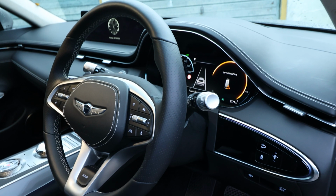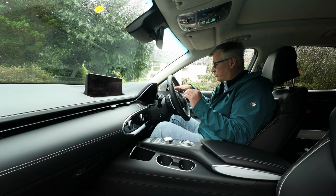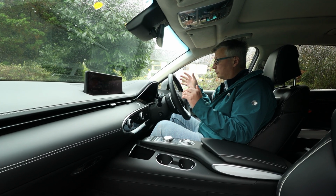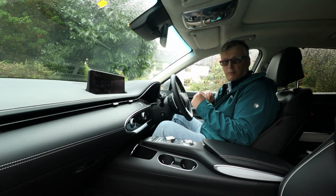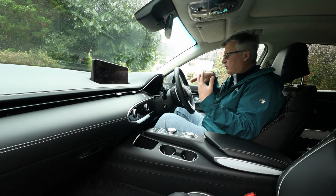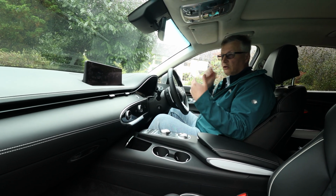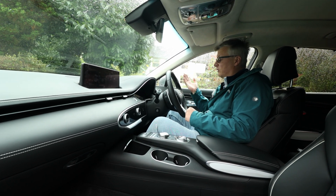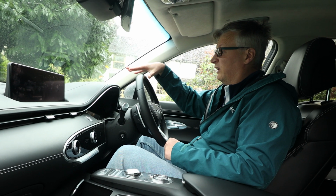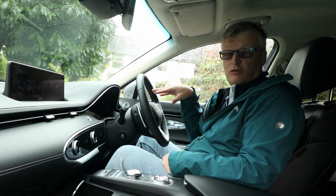Thank you. Decent chunky stalks, nice and solid. Cluster, very straightforward. You can see when it's charging, when it's depleting battery. You can change the layout. Nice and easy to see your battery percentage. And you can go through your fuel computer, which obviously isn't a fuel computer on this. But you can see lots of information, including your navigation, your infotainment system, heads-up display, excellent. To be honest, 9 times out of 10, I don't even use the cluster anymore.